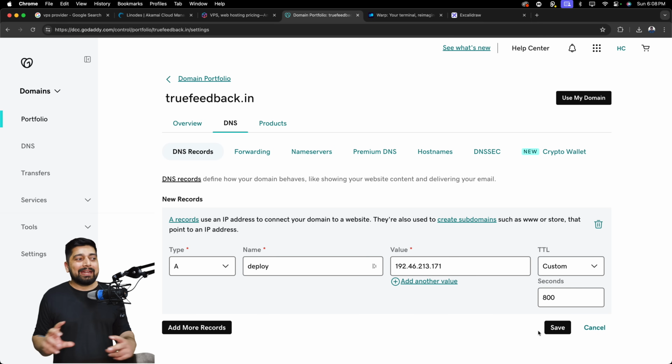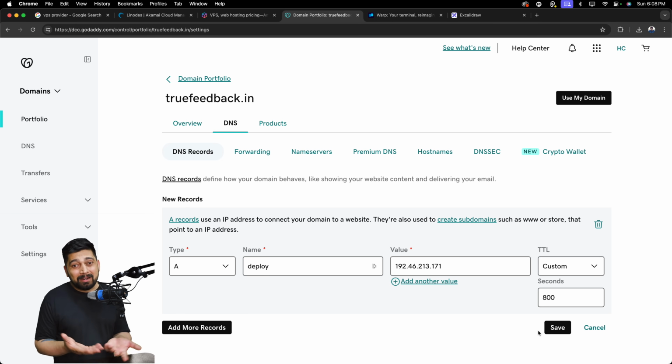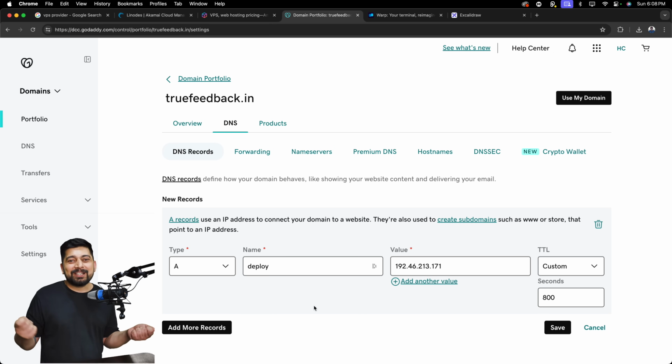That is it. It's going to take a little bit of time to propagate your DNS, but within just a few minutes, it hardly takes minutes sometimes. And that's it. You just save it. And that's it. You have deployed a machine and its IP address is now on that. So I told you, it's not really that difficult to work with.